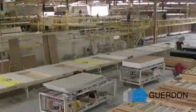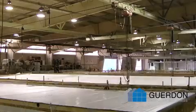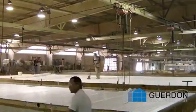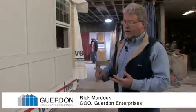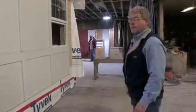Guerdon's purpose is to eliminate every off-site function that we can possibly eliminate by getting it done here at the plant. First, limiting the number of people, the scope of work on site, the amount of trash on site, and the amount of materials that is needed on site to finish the unit.